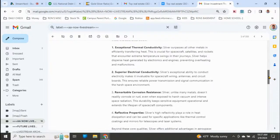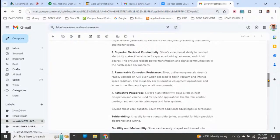Okay. Electrical conductivity. We've covered that ad nauseum. That's why it's so important for solar panels and electric cars and microchips and antennas and spacecraft wiring and circuit boards and you name it. Here's two I didn't know. Corrosion resistance. Silver, unlike many metals, doesn't readily corrode or rust, even when exposed to harsh vacuum and intense space radiation. Whatever space radiation is, I guess that's out for satellites and spaceships and stuff like that.